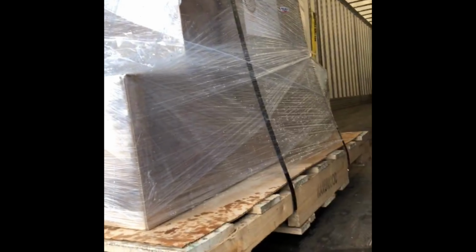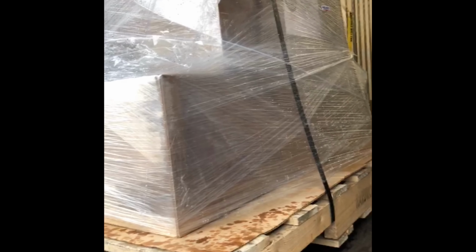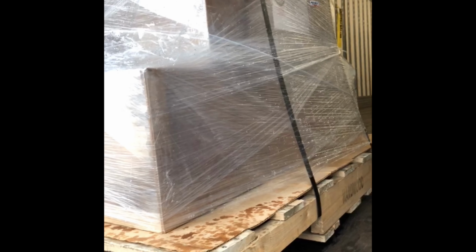So let me see if I can flip this. All right, here we go. There's our 10 boxes of fuel loads. Each box contains 3 individually wrapped fuel loads. So 30 fuel loads getting ready to head to Kentucky, Area 15, for some Max Firebox burn and learn.